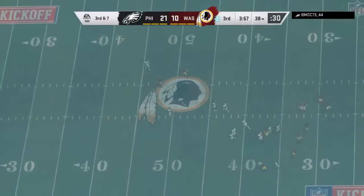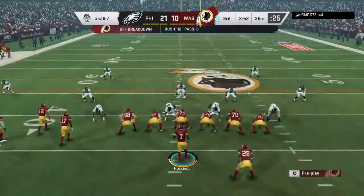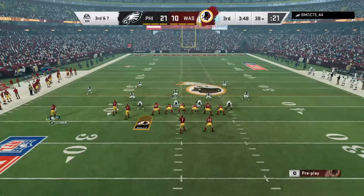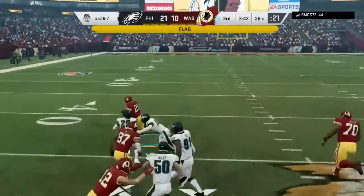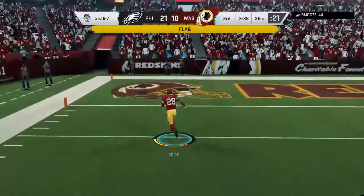3rd and 7. This is Spiller. He's got the first down and more past midfield. He's at the 30.